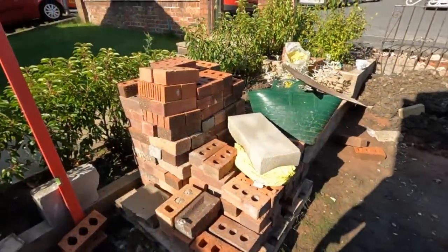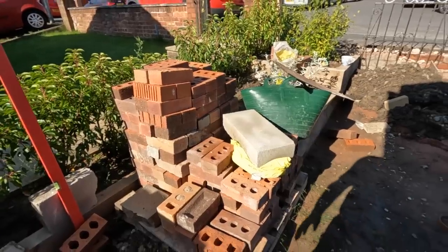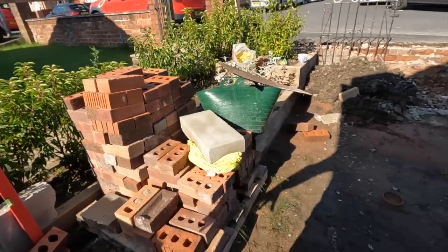Remove all that. You don't need to watch that, so I'll switch the camera off for a bit and get back to you when all this is moved and we're ready for digging.